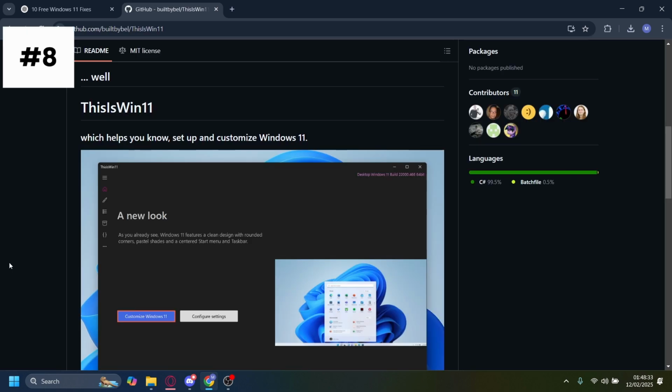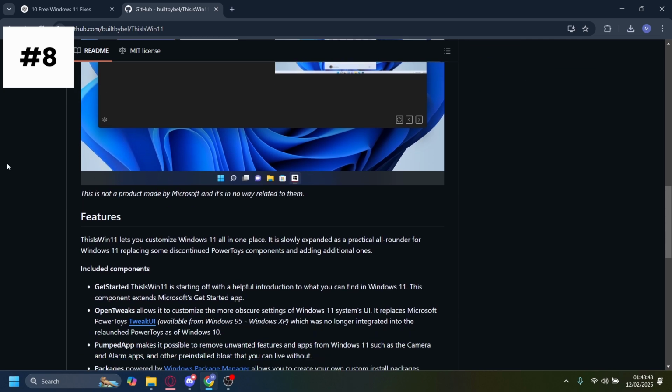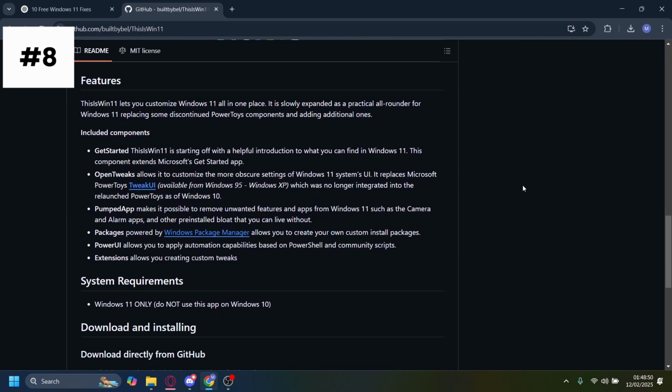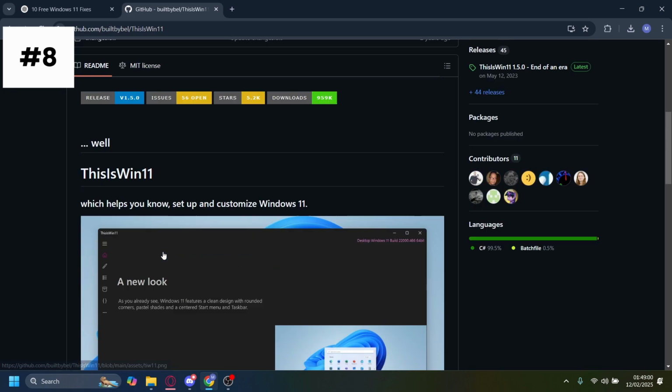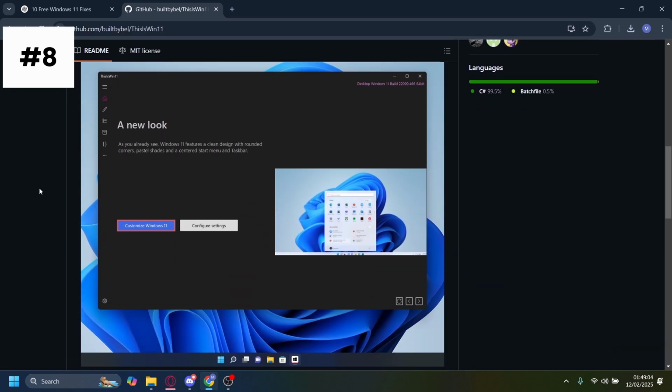The next one I'm gonna show you is called This is Windows 11, or Win11Debloat. Now, this is an app particularly to remove all of the bloatware that Windows 11 gives you when you first install it, right? So it will help you set up and customize Windows 11 even deeper, right? You can see this is a lot of the features that it offers. So like more obscure settings of the Windows 11 system UI, replaces Microsoft PowerToys Tweak UI, and all of this stuff. So if you're interested, check out this GitHub repository.